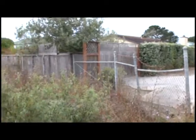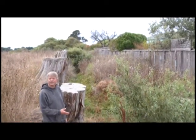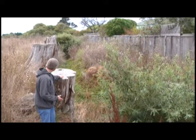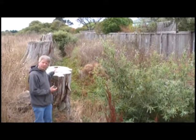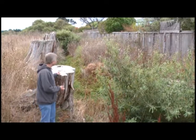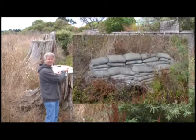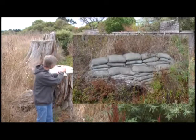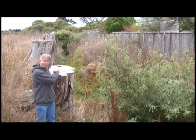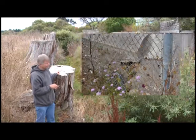So here we are at the start of the Kehoe ditch, or at least where it comes right underneath Highway 1 here. And we've got some impressive tree stumps here. They were apparently left to hold the banks of the ditch together when it was built. I can see some erosion issues. We got some sandbags built up. We have a fence that looks like it's got a couple years to go before it falls into the ditch. You can see the sidewalk over here has got some crumbling.